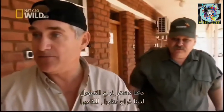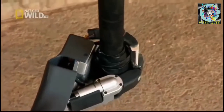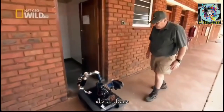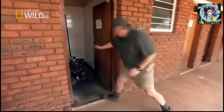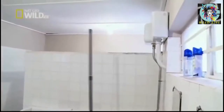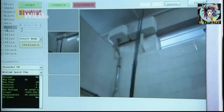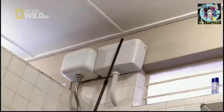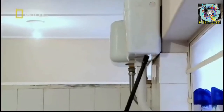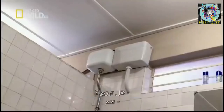All right, let's get the boom pole. We have a boom pole that we put cameras on. A black boom pole, and we'll give it to the robot. Okay, let's go. All right, shut the door. He's out, he's coming out, he's down. I see him. You see him? Yep.